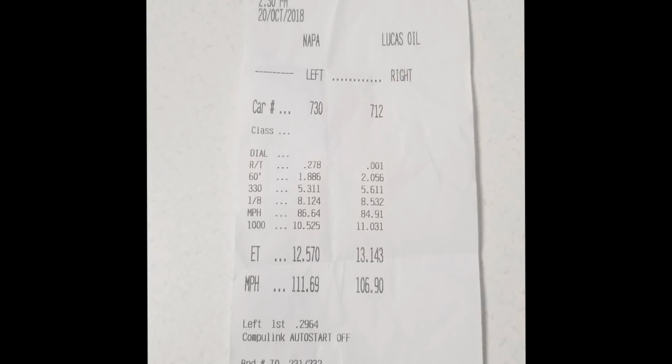I think it could be an interesting race if he really brings that 60 foot down to something I can't do. Like, I don't see my car doing a 1.7 or a 1.6 60 foot with street tires. I would just spin way too much because I'd have to really get it tacked up. So it could be a little more of an interesting race. Obviously, if you look at our trap speeds, that clearly indicates I'm still making significantly more power.